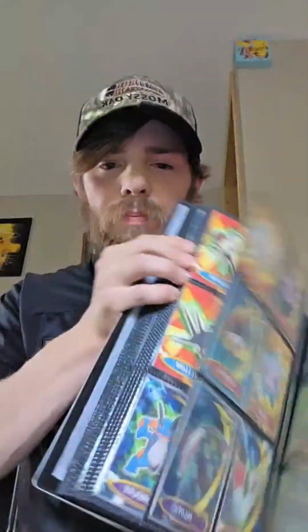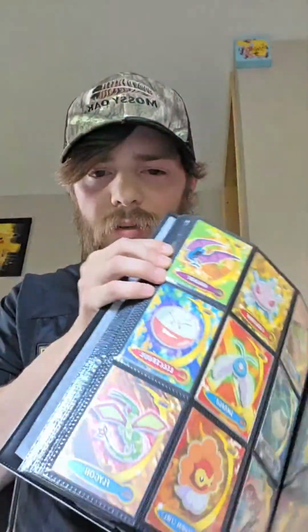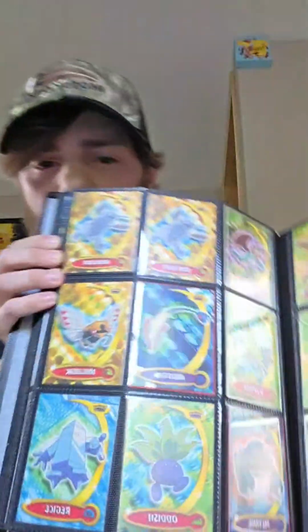Ravel, I'm just showing that the binder is good quality. None of these cards have been damaged. And there's Nico's good set there he hooked me up with. It's a really cool artwork.